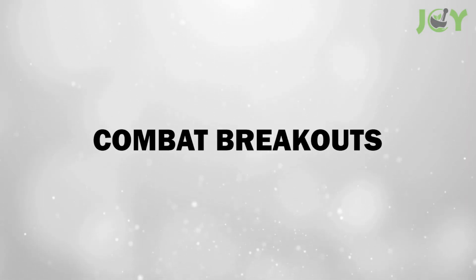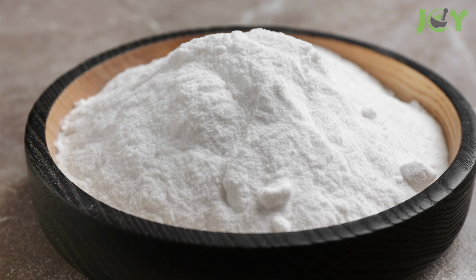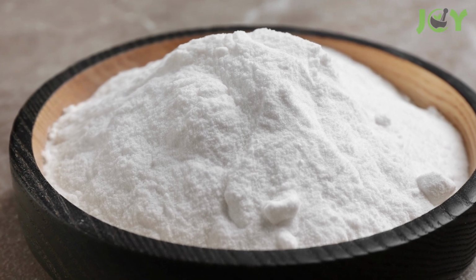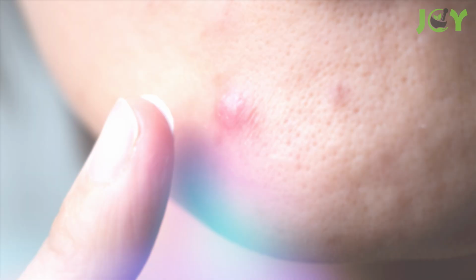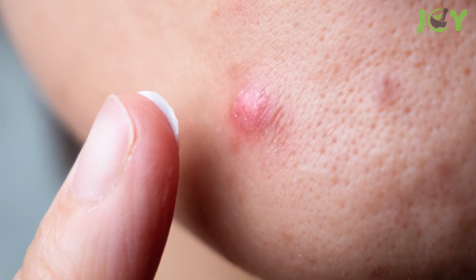Number 9. Combat breakouts. For those struggling with acne, baking soda can be a gentle and natural treatment option. Its antiseptic and anti-inflammatory properties help reduce the occurrence of breakouts. By applying a paste of baking soda and water directly to acne spots, you can help dry out blemishes and reduce inflammation.